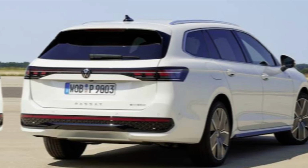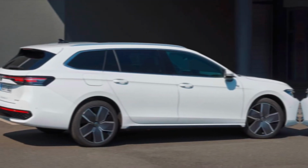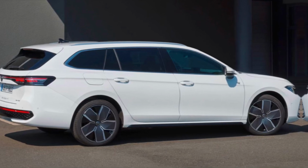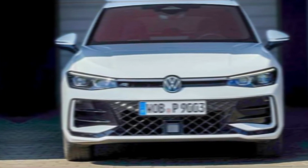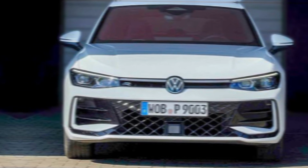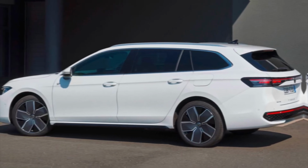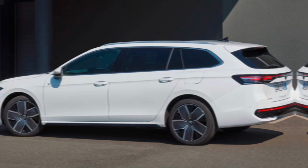The 2024 Volkswagen Passat is a car that truly has it all. It's stylish, comfortable, packed with technology, and offers a great driving experience. Whether you're looking for a car for your daily commute or your next road trip, the Passat is a perfect choice. So, if you're in the market for a mid-size sedan that redefines modern sophistication, be sure to check out the 2024 Volkswagen Passat.